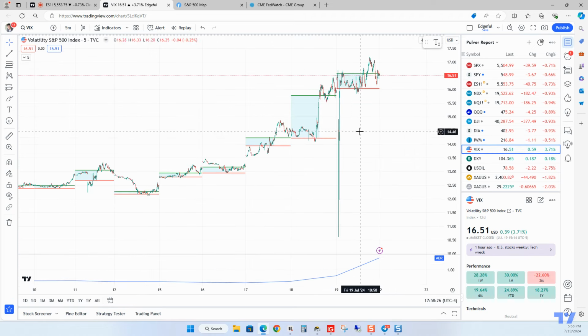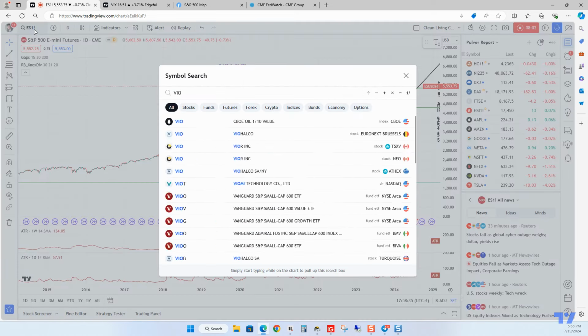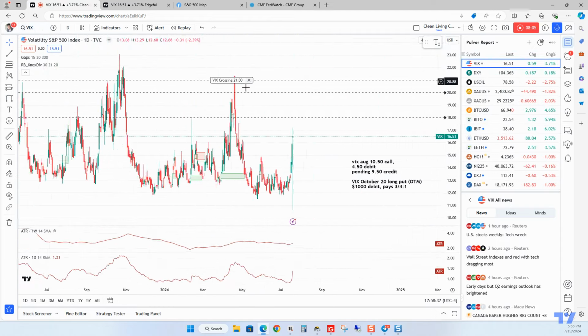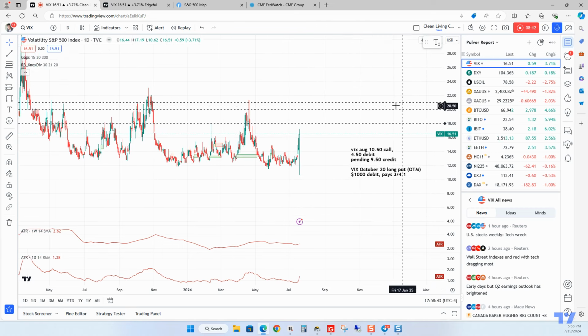The volatility index also had a big jump to the upside. I think this is a bit of a price discrepancy, but we've been steadily going up from about $12 to $16 and change. I'm still looking at this on the other chart here, higher time frames, looking to see if the VIX will continue to push higher. I have some chart alarms set at these intermediate levels at 20 to 21. I'm also long the VIX for some hedges as well.